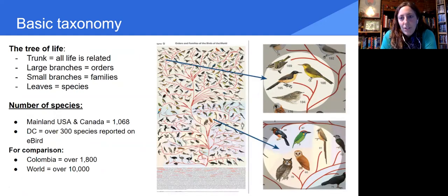Okay, so to just review, we think about the tree of life. This is a common concept in biology and evolution. The trunk is really showing us that all life is related. We can think about the large branches as the orders, some of the smaller branches as the families, and when you're talking about a species, you're really talking about the leaves. This is a really good way of communicating those relationships and grouping them so that the branches that are closer are more closely related.